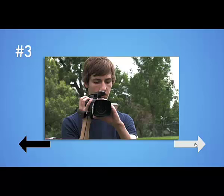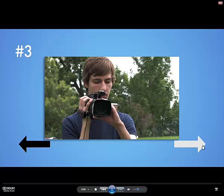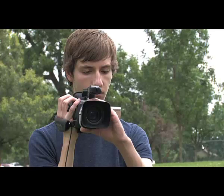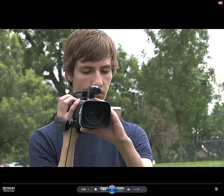Tell me what's wrong with this picture. Our shooter is not wearing headphones, so he has no idea what sound is coming through the camera. This is a big mistake. Remember to always wear your headphones.